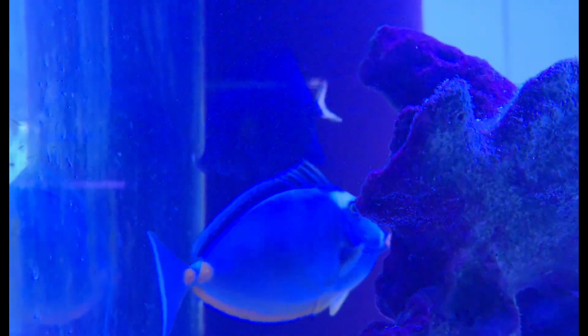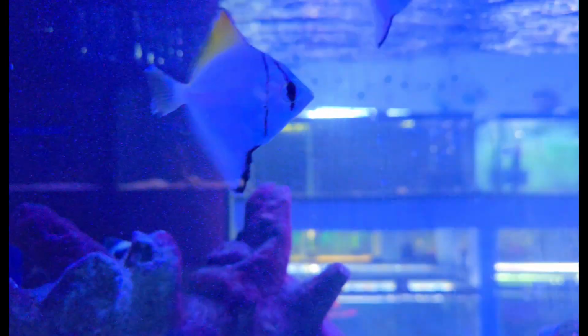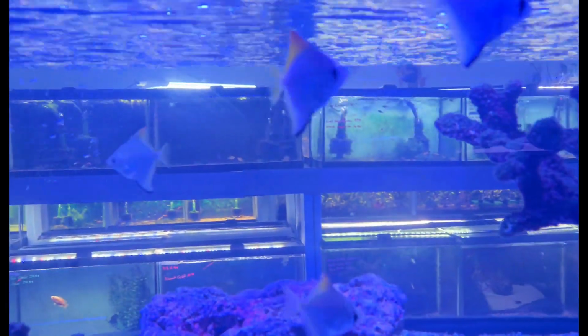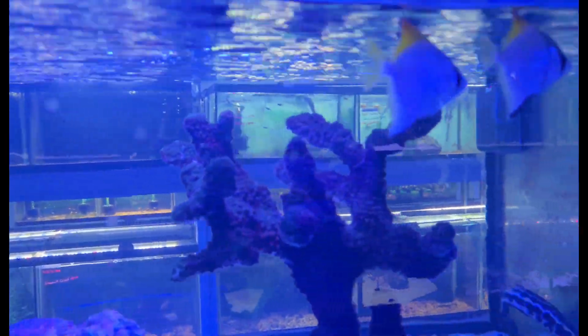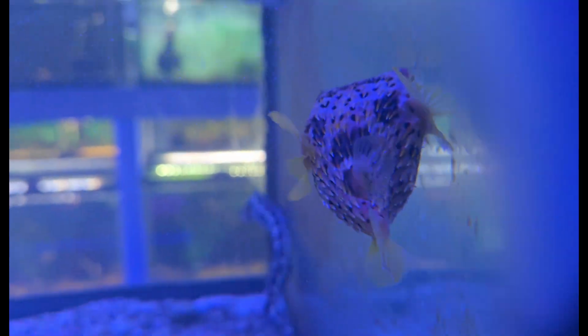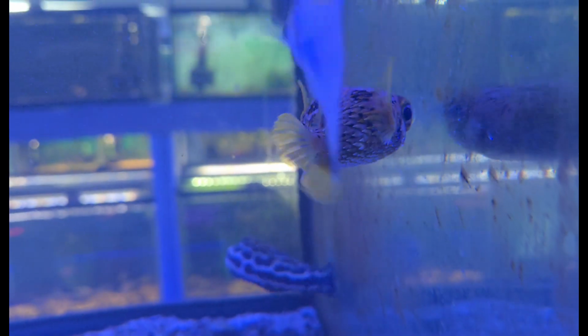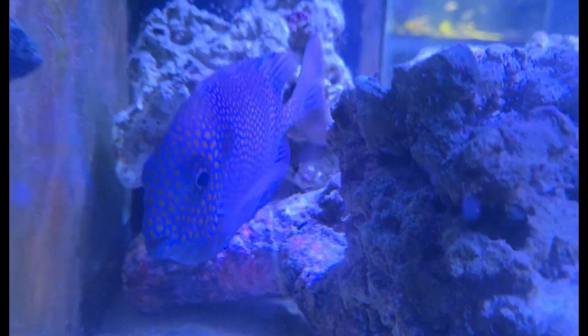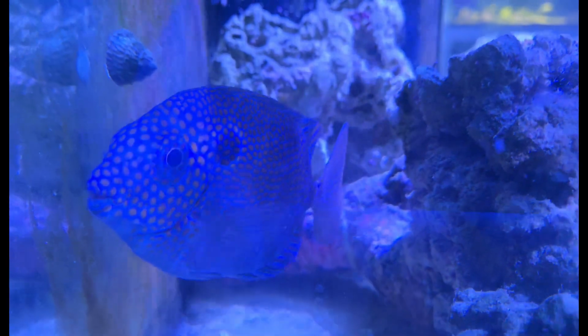Gorgeous. Also, big wonderful purple tang back there. A bunch of beautiful little monos. Love to see it. All sorts of fun stuff. And finally, the ever adorable little porcupine puffer. So look at that little face. Don't end up coming down to this tank super often, so always happy to do that.